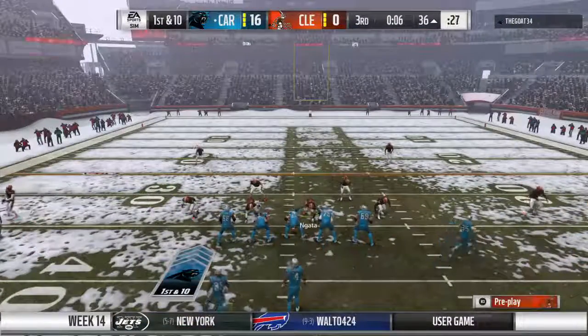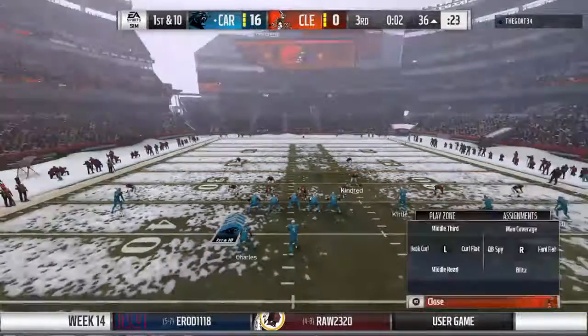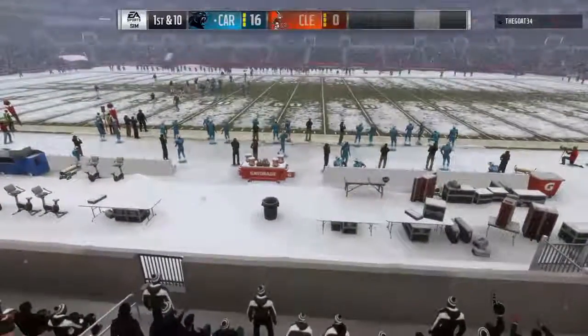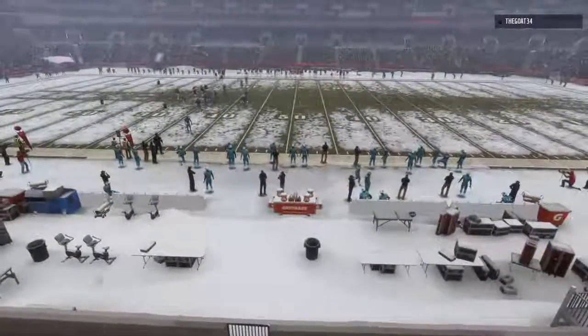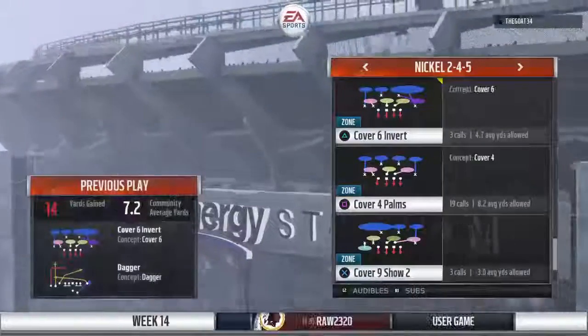It's 1st and 10. And we're back now here in Cleveland. It's the Panthers out in front and in control of the football as well as we begin quarter number 4.